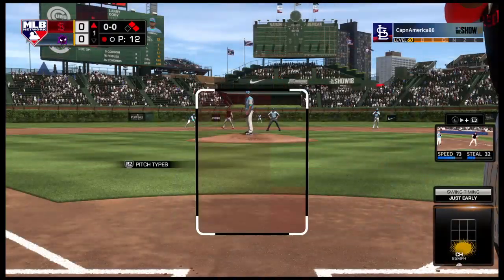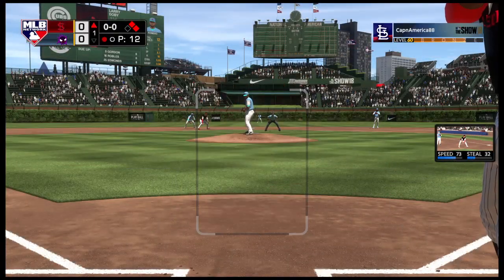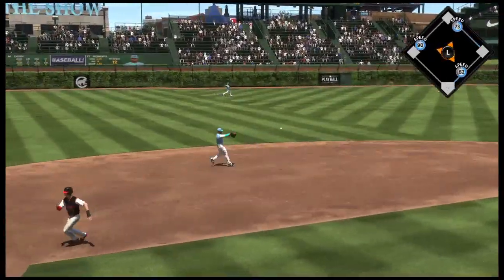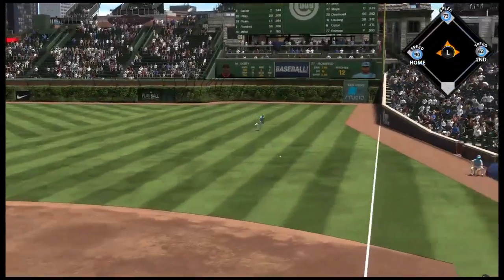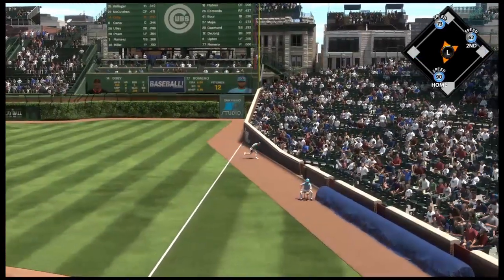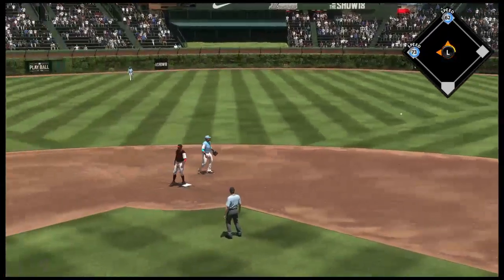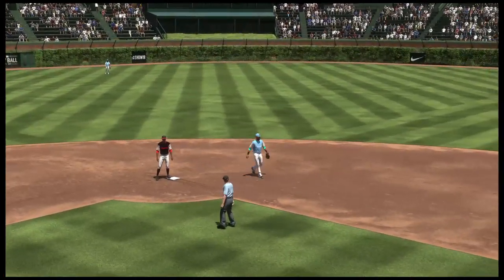Next will be the cleanup hitter, Larry Doby. Great chance to drive in a run here in the early going. Now this is on the ground for Desmond. This could be two. Oh, and he takes his eye off it here, and it goes right past him. And he's going to make it up to second base safely as he's in there.